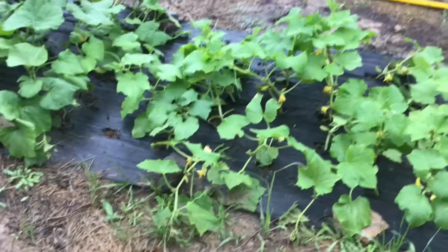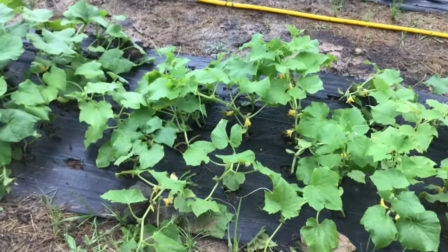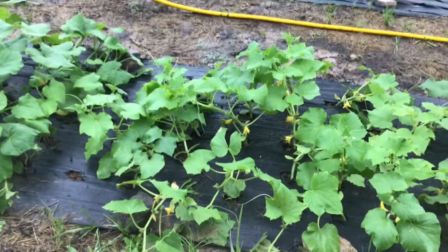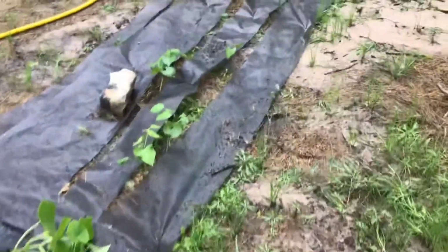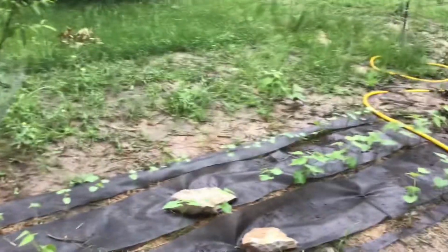And this is cucumbers in this section here. Once this rain calms down, my husband and I need to put another cattle panel, or 2, up here so that the cucumbers can vine and grow up the way they're supposed to. This is a little bit of beans growing. I don't have a lot of those growing yet. And over here I have some more beans growing.